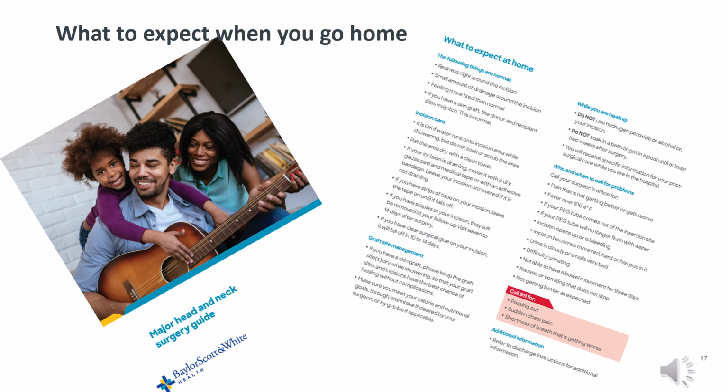What to expect when you go home. Your surgery guide has great content to help you prepare for surgery, goals for discharge, and a section that lets you know what to expect when you go home. There's also a section letting you know when to call your surgeon's clinic.